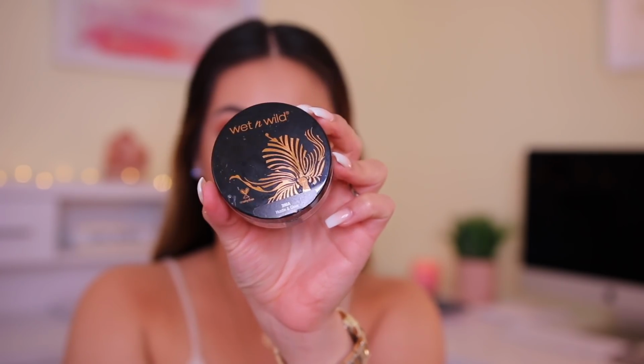Whenever I do something bronzy like this and my chest is open, I feel like I need to add some sort of glow to the chest, especially since I have all this bronzer here. We've got to add some glowiness to it. So I'm going to use a loose highlighter. This one is from Wet n Wild. It's in Hustle and Glow, and I love Wet n Wild's loose highlights.